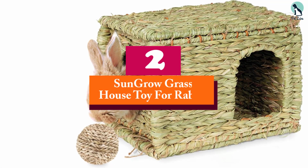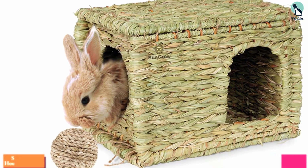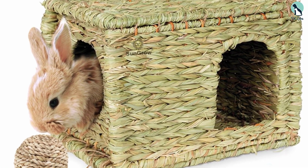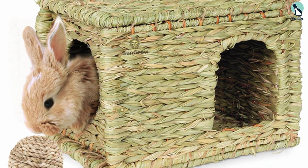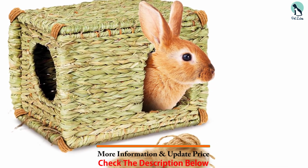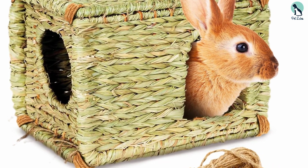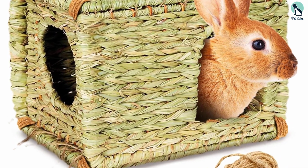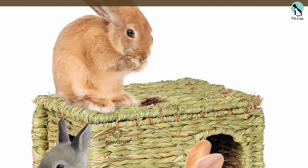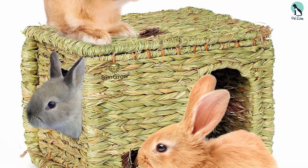At number 2, we have the Sungrow Grass House Toy for Rabbit. This woven hut is another great option when it comes to choosing a fun toy for your rabbit. Made from dry, woven grass, it mimics the kind of cozy home your pet would have in the wild, helping them to feel secure, as well as providing a fun hiding spot for fun and games. Thanks to its stackable design, owners can push huts together into a veritable bunny metropolis. The hut also encourages healthy chewing, helping your pet to maintain excellent dental hygiene, vital for their overall health.